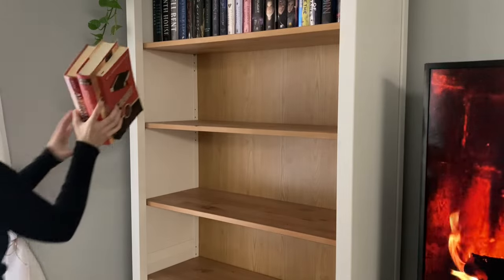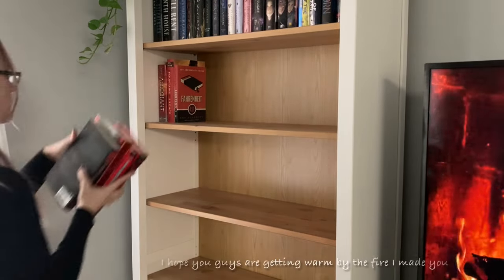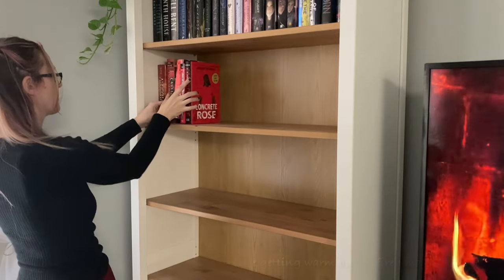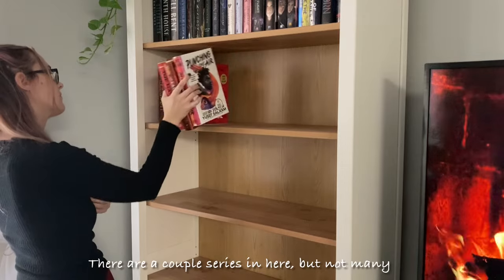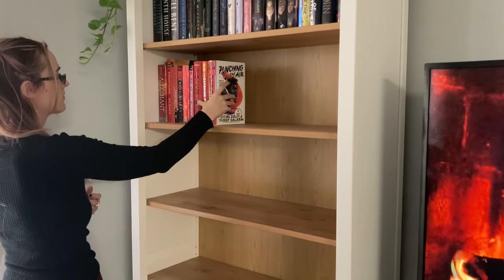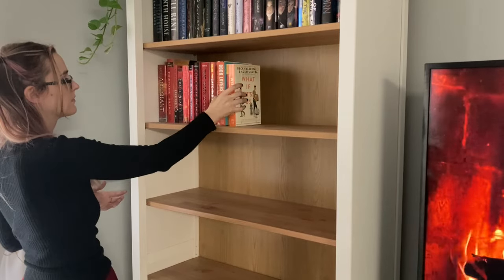These next two shelves I have always arranged by color. I love how it looks, but I'm also too organized to separate any of my series, so this section is a lot of standalone books. It also gets reorganized pretty frequently as I add and give away books.